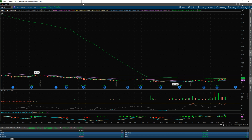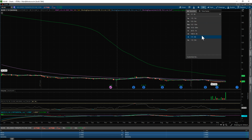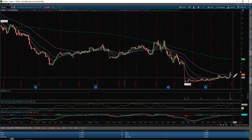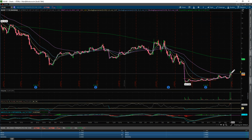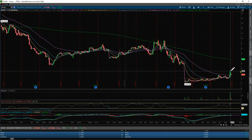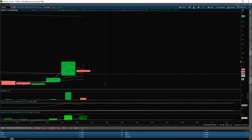Now failed swing trades from yesterday, MLND. Let me go to the 1 year 1 day. Why did I call it out? As you can see, it's been in a little uptrend, and then it had this big push yesterday, right? Look at the volume. So there's no way, and I had a strong close. There's no way we're not gonna take a trade. I called it out at 295. I got in it at 295.